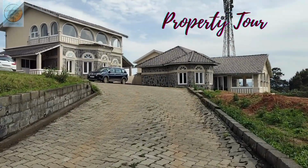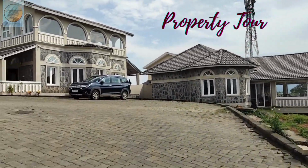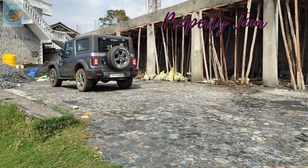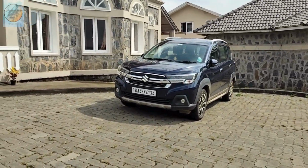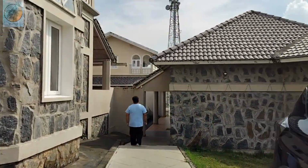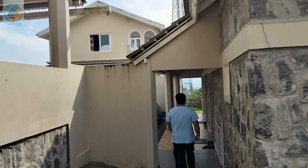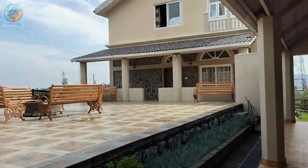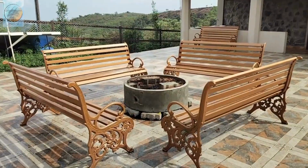The stone finished buildings looked elegant. The owner told us that there is this structure under construction which would be a future restaurant. The caretakers were sweet and always eager to help, especially Joshua, who is a local from the nearby Kunnur. As we enter, there is some kind of a courtyard surrounded by 2-storied structures on 3 sides and one boundary wall opening to a sprawling view on the 4th side.